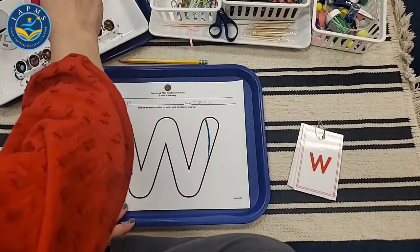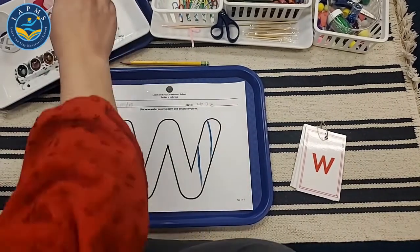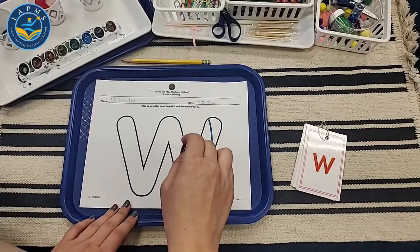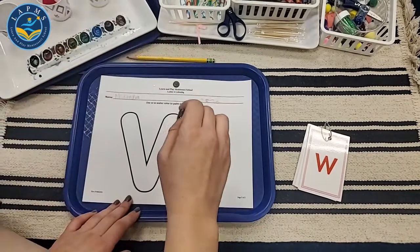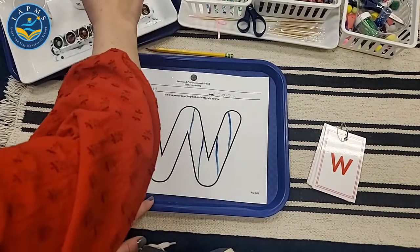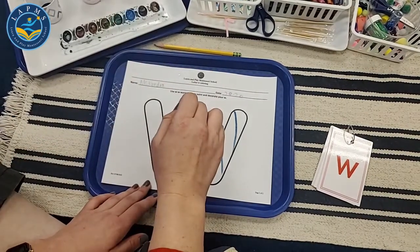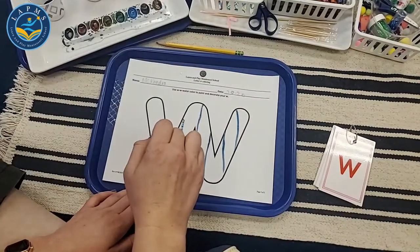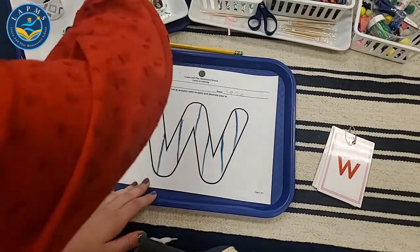I don't know, what do I want to do with my colors? Do I want to do polka dots, stripes? I don't know. What kind of paint am I using? Watercolors. It's watercolors. So these paints use what? Water, right? We have different paint that does not use water. These are our watercolors. What do you want to put on your W? Yeah? That sounds like a good idea.